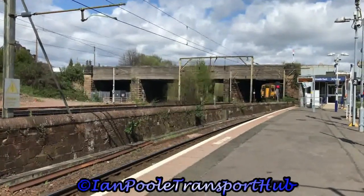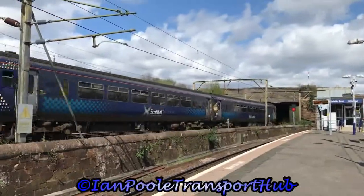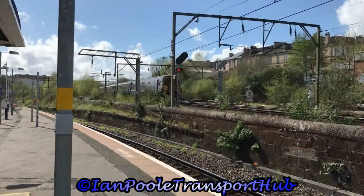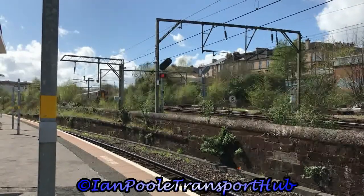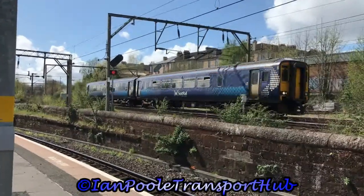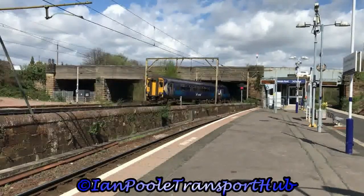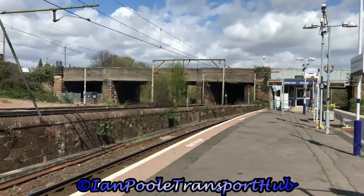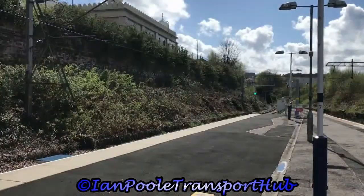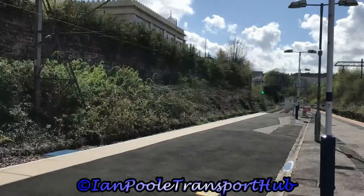Passing on the outer lines is 156452 and 156432, working 1A08 Glasgow Central to Kilmarnock. Going in the opposite direction is 156501, working 1L54 from Carlisle to Glasgow Central. Next train out to depart is 380102 with the 1340 ScotRail service from Glasgow Central to Neilston.